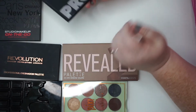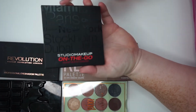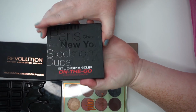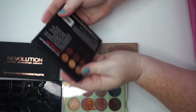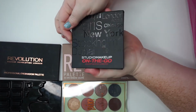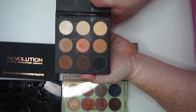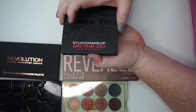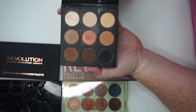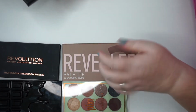But it is a great one, and I just need to bite down and tell myself I need to use it more. This one I actually got in a swap, but I know a lot of you got it in your BoxyCharm, which I am now currently back on the BoxyCharm wagon. But this is Studio on the Go, and this is in Warm Up. I know there's a Cool Down also, but I really love this palette also. It is such good quality, and for the packaging, I feel like it's a little overpriced, but the shadows themselves are great, so I'm going to keep this one also. That is one strong magnet. It really is.